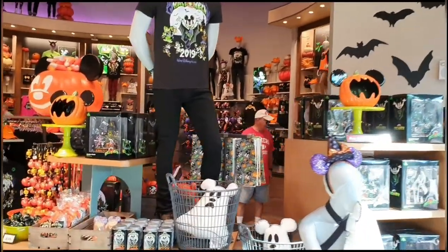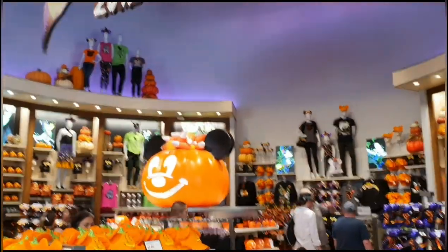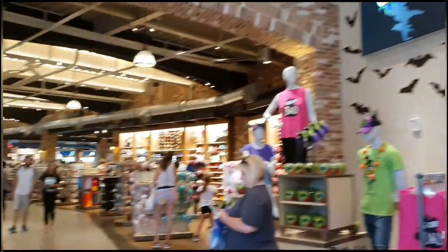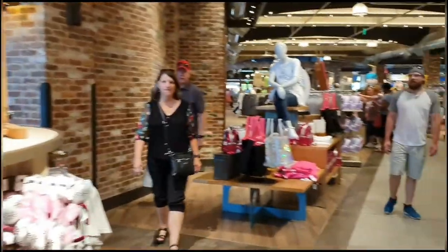So we're now in World of Disney. I believe this to be the biggest Disney shop in Walt Disney World, if not anywhere. Halloween section, pretty fully stocked in early September. I mean, basically, if you're looking for anything Disney related, it's all in here. I won't show you everything, but come and check it out.